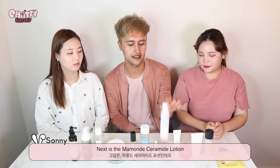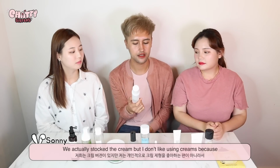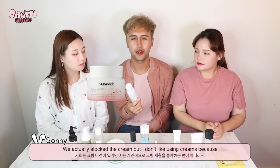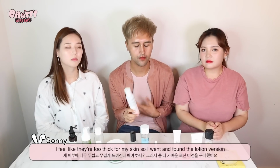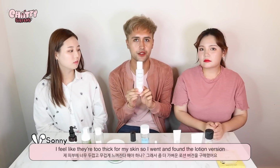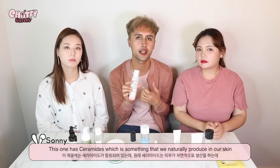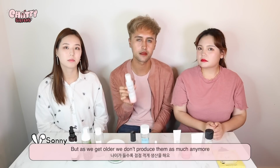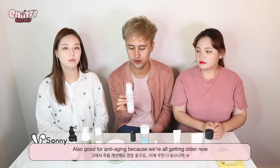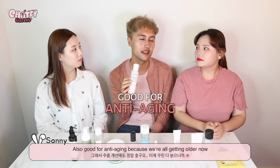It's always sold out. Always. Next is the Mamonde Ceramide lotion. We actually stocked the cream, but I don't like using creams because I feel like they're too thick for my skin. So I went and found the lotion version. This one has ceramides, which is something that we produce naturally in our skin, but as we get older, we don't produce them as much anymore. Also good for anti-aging, because we're all getting older now.